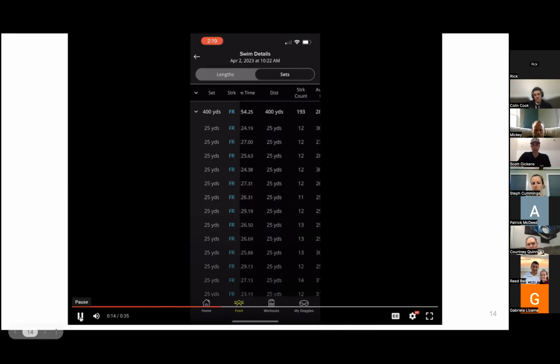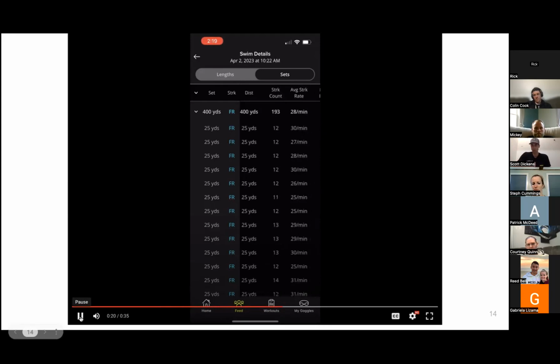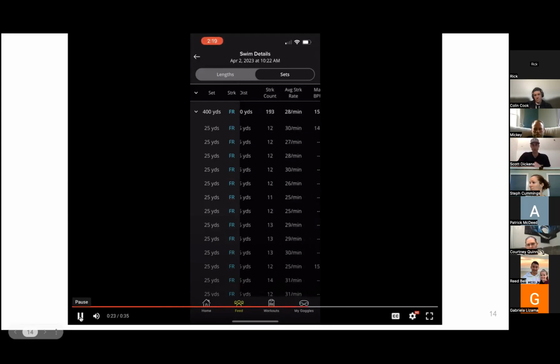We group all this data automatically. When you look at the app, it's not like you have to manually input it. We know what you're doing, when you're doing it, what stroke type you're doing, and that's all auto calculated.